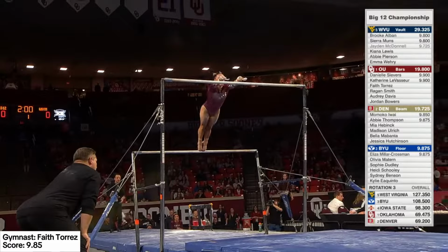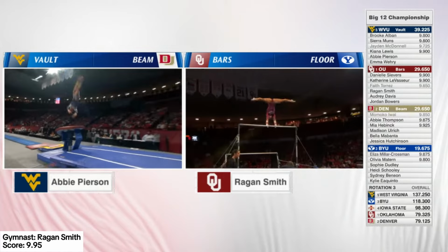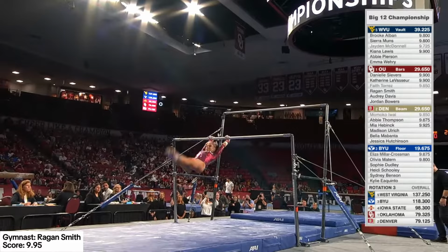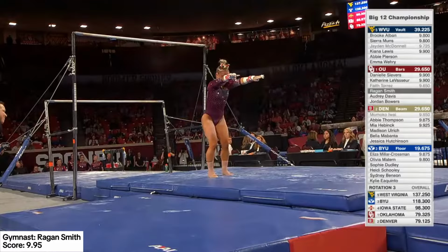Step on the landing, obviously. Here's Reagan Smith, following up Faith Torres' 9.85, which, by the way, 9 gymnasts have competed for OU. That was the first score below 9.9. Not the first one that's counted, the first score. And Reagan on the right side. She excels in practice, perfecting her craft. Beautiful pass handstand there. Just the dismount. Double layout.